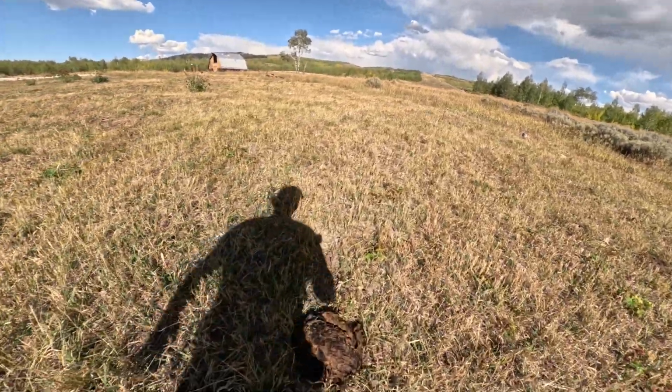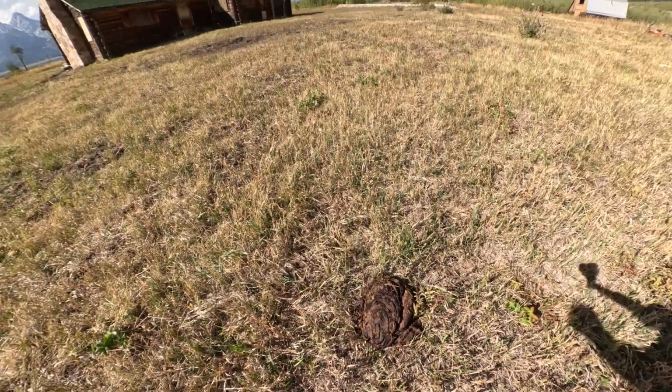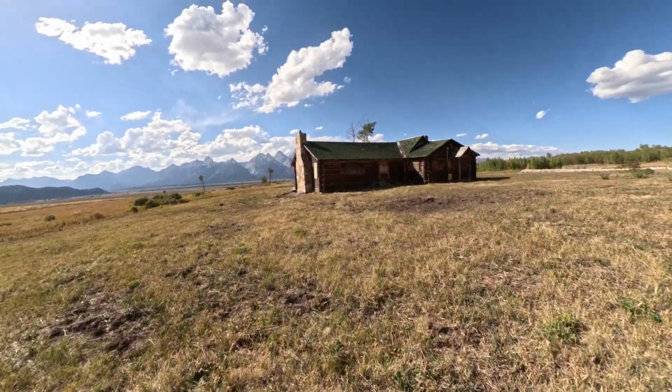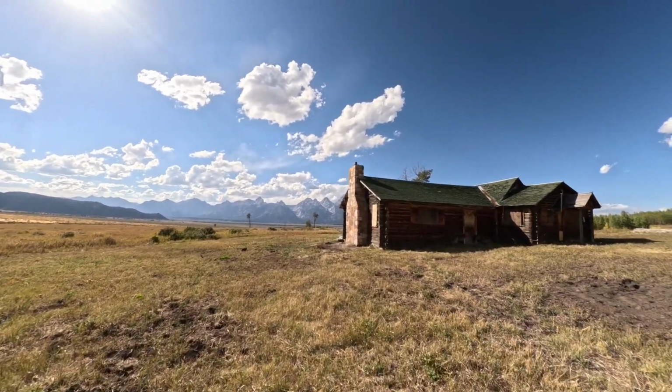Now it looks like there are some residents around here in the prairie. It's a bison paddy. We'll see some other evidence of the bison around here, but they call this place home now.